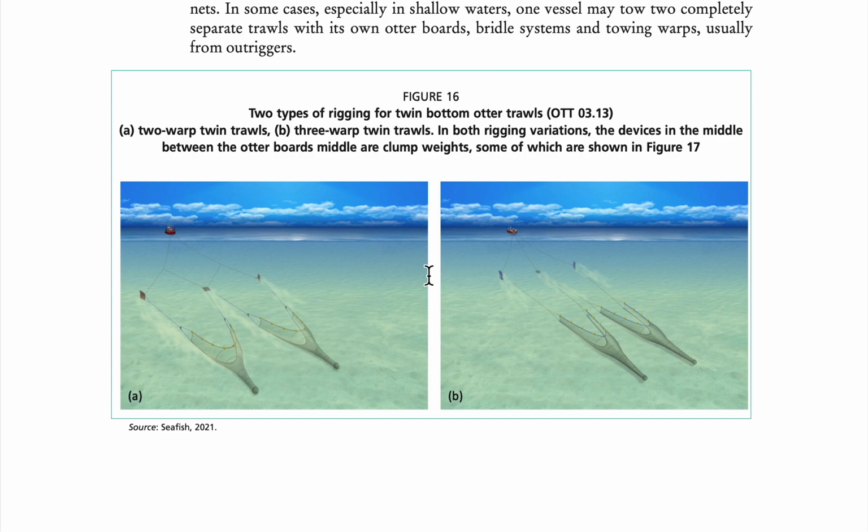See Figure 16. Two types of rigging for twin bottom otter trawls. A. Two warp twin trawls. B. Three warp twin trawls. In both rigging variations, the devices in the middle between the outer boards are clump weights, some of which are shown in Figure 17.